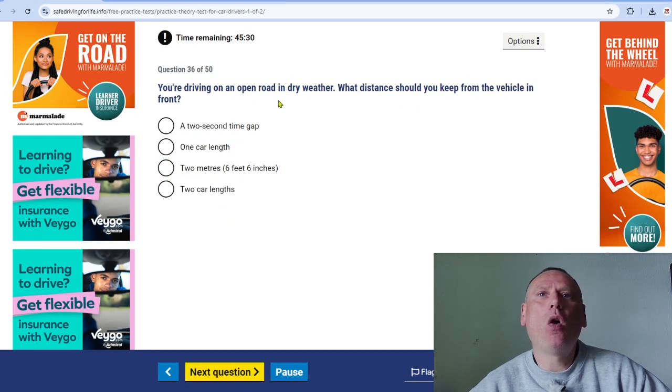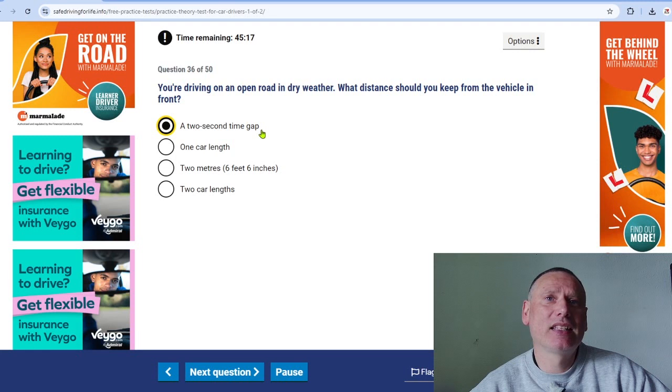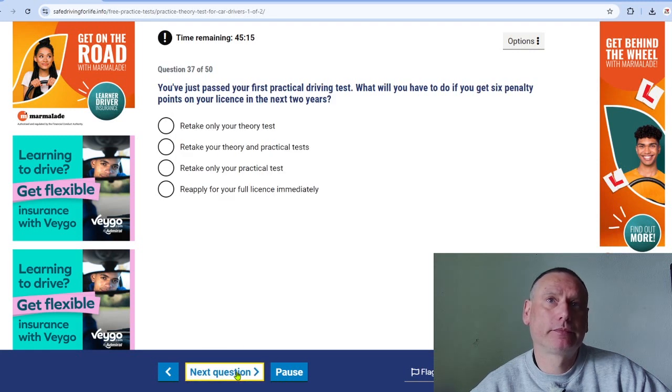You're driving on an open road in dry weather. What distance should you keep from the vehicle in front? Only a fool breaks the 2-second rule. So it's a 2-second timed gap.